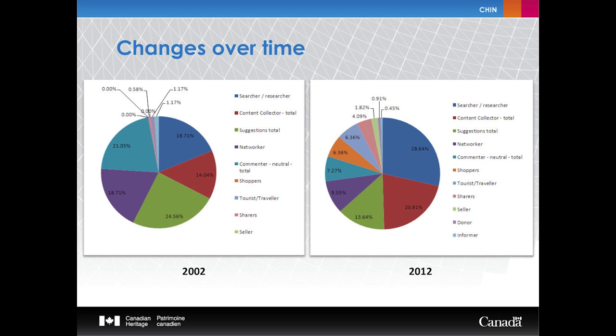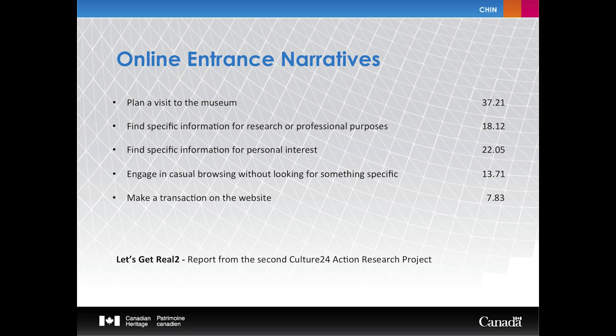So for comparison, I haven't seen other long-term studies of feedback messages in the museum context, but I'm always interested in anything else I can find on visitors to museum sites. And the Culture 24 Action Research Project report, the second one, was just published recently. And as part of that project, they had an online survey that had one question.